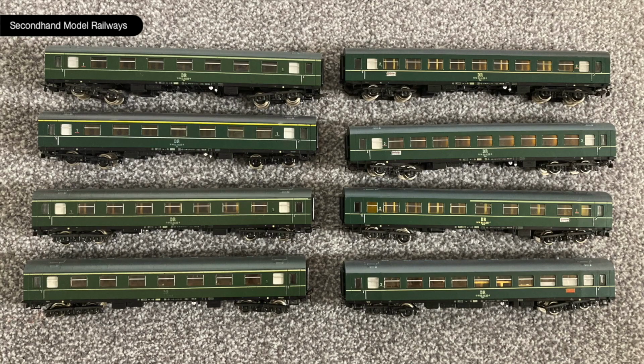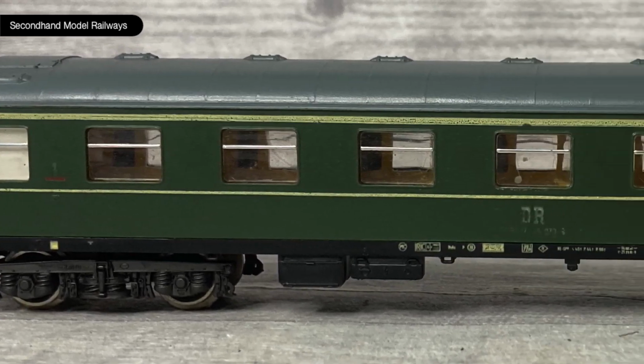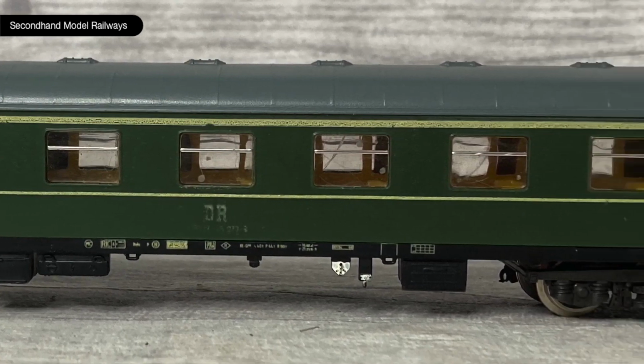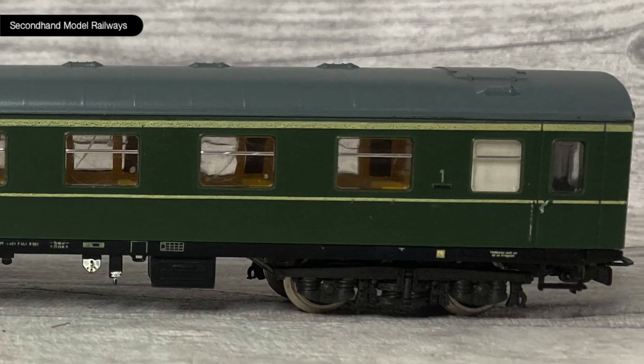So would I recommend these coaches to you? I think if you can get them cheap, I think it would be really good because they have an acceptable level of detail, enough variety, and they look pretty cool. They're obviously not up to today's standards of coach in stock, but they do stack up pretty well, especially because they've got almost flush fit glazing and enough level of detail to be passable.